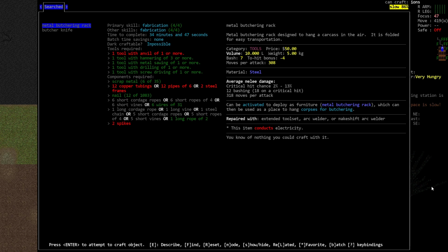A metal butchering rack. Steel frames and 2 spikes. A metal butchering rack designed to hang a carcass in the air. It is folded for easy transportation. I guess this can make things better. And I don't think we need the tarp if we have this.